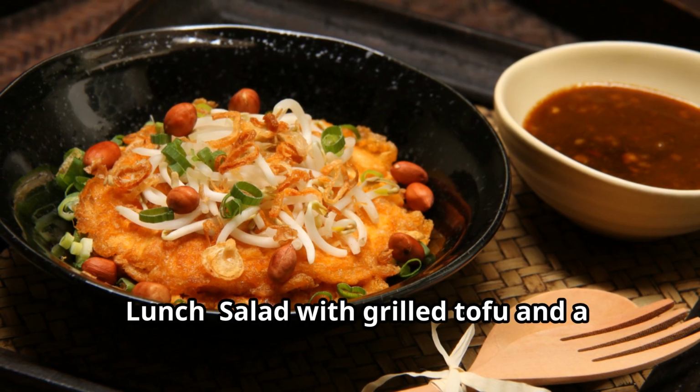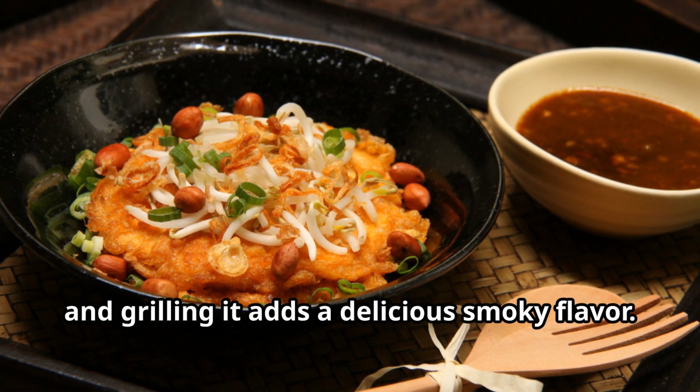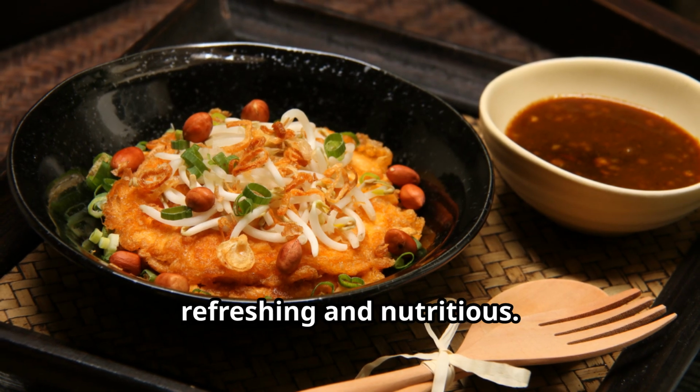Lunch: salad with grilled tofu and a light vinaigrette. Tofu is an excellent plant-based protein, and grilling it adds a delicious smoky flavor. The fresh vegetables and light vinaigrette make this salad both refreshing and nutritious.